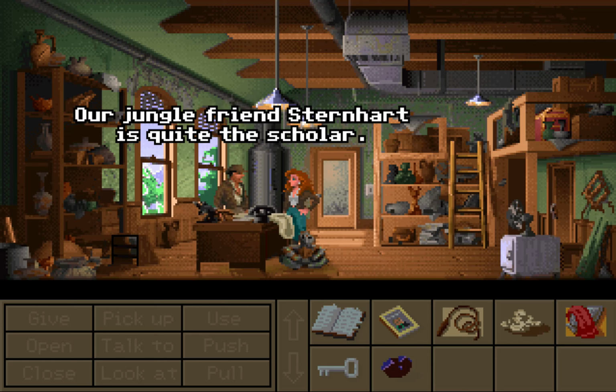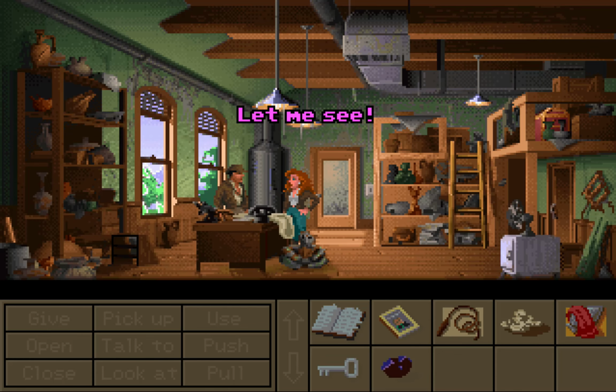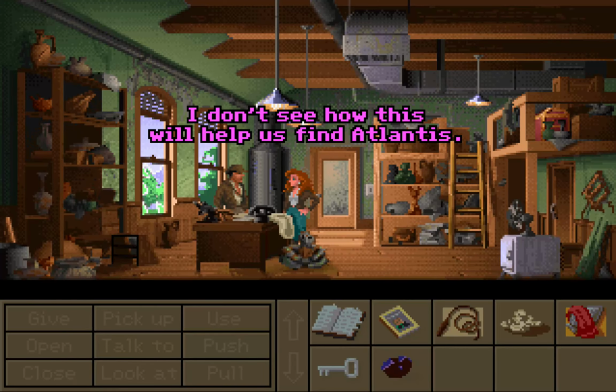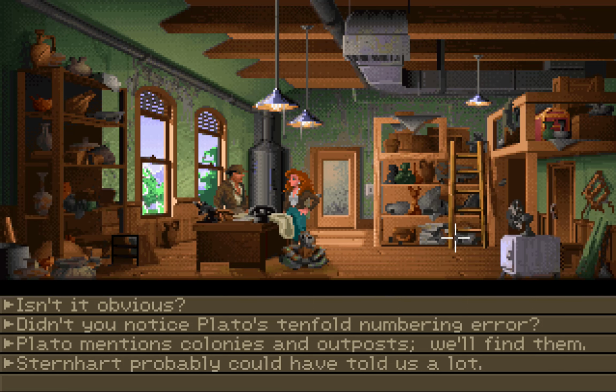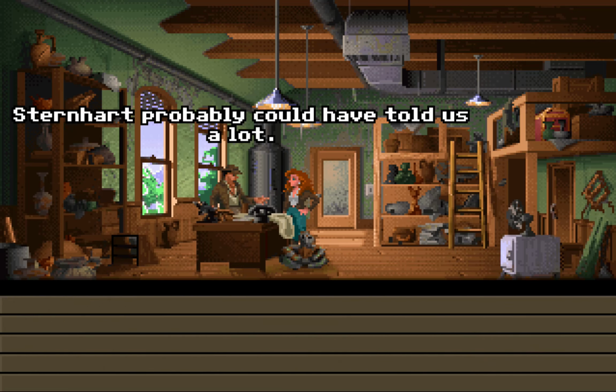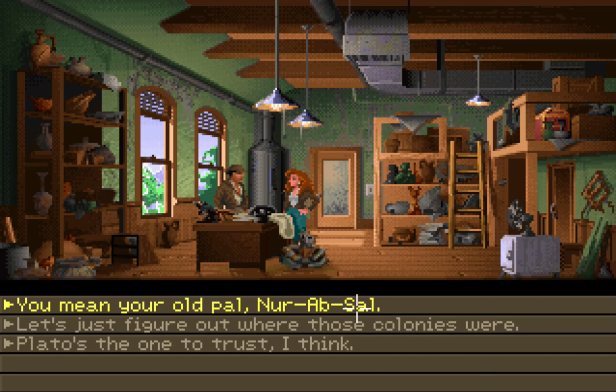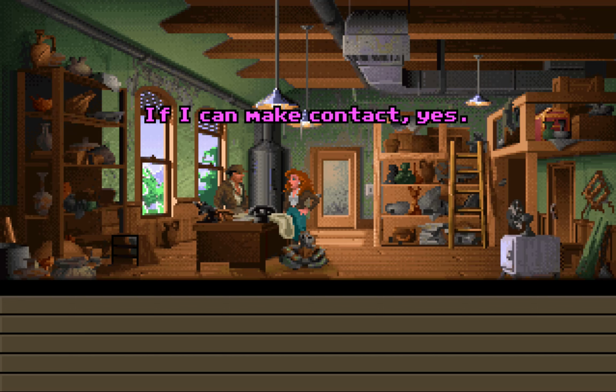Really? Our jungle friend Sternhart is quite the scholar. Let me see! See how this will help us find Atlantis. Sternhart probably could have told us a lot. Sternhart's long gone. I'd sooner trust my spirit guide. You mean your old pal, Nareb Sal? If I can make contact, yes.